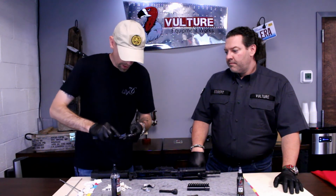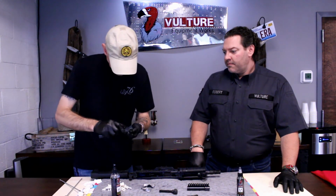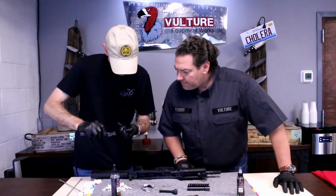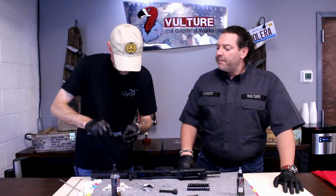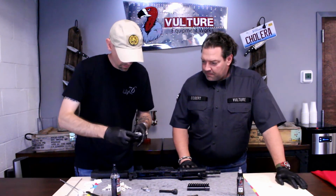Actually looking at this and wondering how much of that's going to come off versus how much of that was finished that just rubbed off on the end here. It may just be finished. Yeah, that's finished off. Work. Yeah. All right. That's smoke off from the coating.